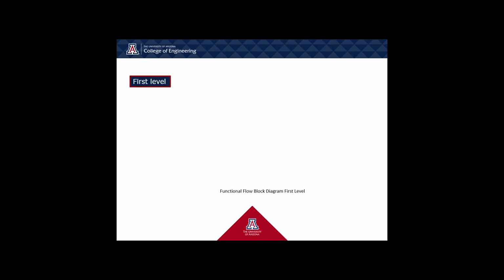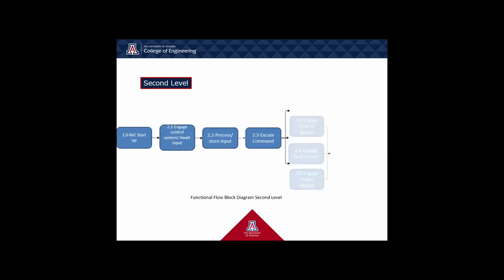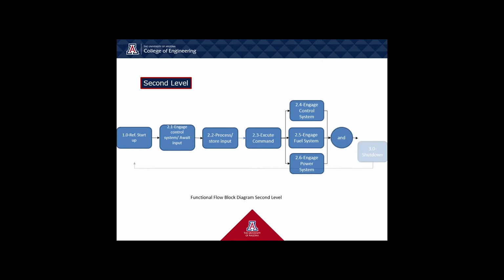The first level functional flow block diagram shows the primary function that the microprocessor will be responsible for. Once the hopper is powered up, the microprocessor will provide electrical power to all main subsystems, then it will stand by for input. The second level details the mobility procedure. First, it will engage the control system, then process and store the input, then execute that command. The command should involve engaging the control system, the fuel system, or the power system, but more likely it will need to do some combination of the three.